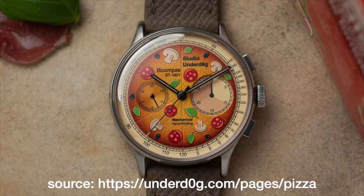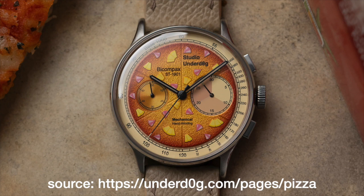Another example is a wristwatch. You know I love wristwatches. I am addicted to wristwatches. Well, there is a watch brand called Studio Underdog, and they make these chronographs that have very interesting dials. One is a watermelon. I think they made some kind of pie one, maybe. But the most important one, last April Fools, they put out a pizza chronograph, and I love it.